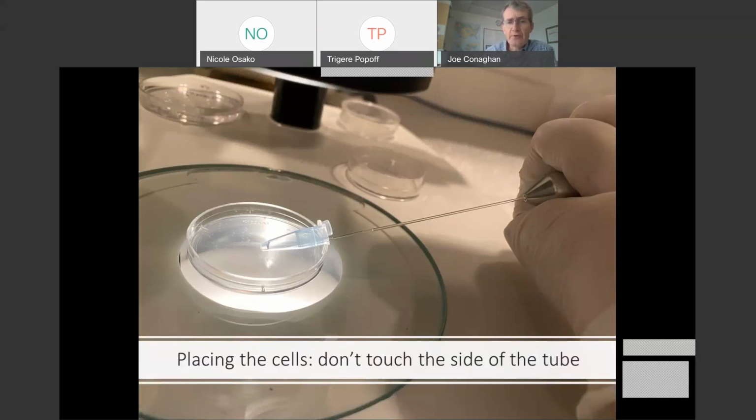Now, when you go into the Eppendorf tube, this is sort of the final part in the process, and this can be a little bit tricky. And in this picture right here, I'm showing you something that's good and something that's bad. The good part is that my hand is resting on the microscope stage, right? My hand is kind of upside down and resting on the stage because that allows me to have the greatest stability with my pipette. My hand is not floating in space. It's actually anchored on the stage of the microscope. That's good.